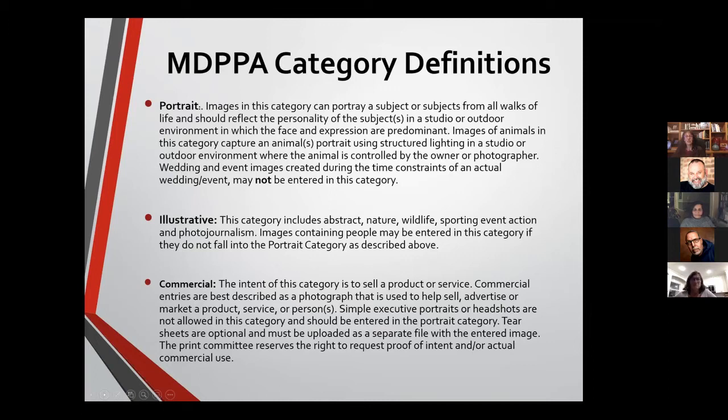And again, if you're not sure, because sometimes if a person is in it, you think, okay, well, is that a portrait or is it illustrative? And sometimes it's subjective, but most of the time it's not. If the main subject is the person, it's a portrait. If it's a smaller part of the image, it often can fit well into illustrative. And illustrative is a much broader category.